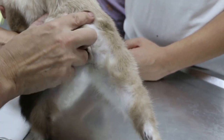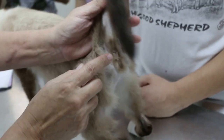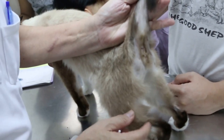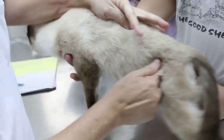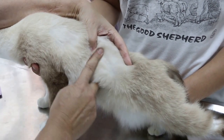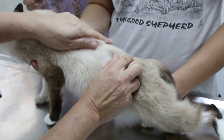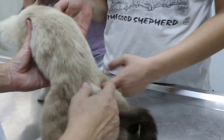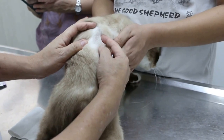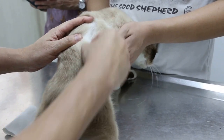Here. And then the tail. Tail side, I think. It's leaking. Then the side also, then the side of the body. She's biting it. This side not so obvious. This side is more obvious. Right? Then she's biting here. So she's biting. Okay.